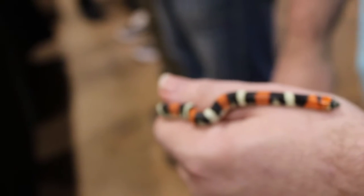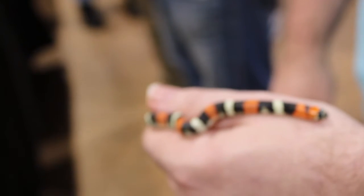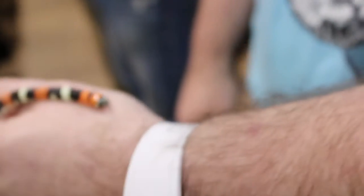Because you know what the old wives' tale is? Red touches yellow, kills a fellow. Red touches black, kills a friendly jack. Red touches black, is a friend of jack.